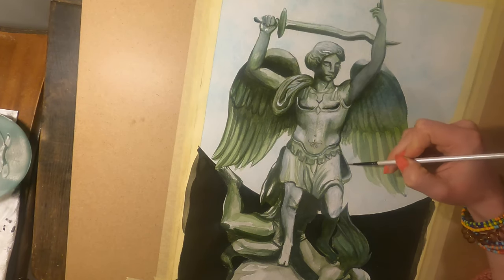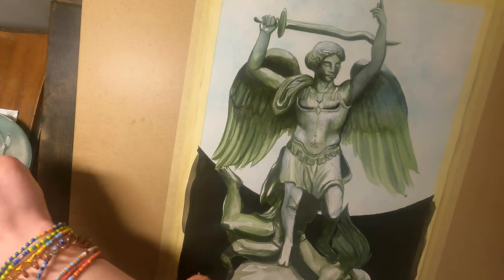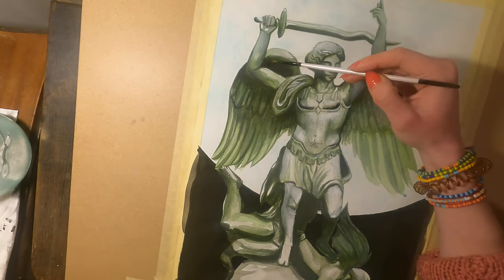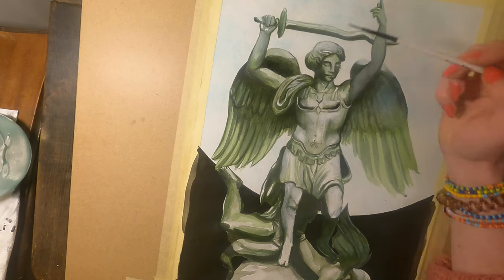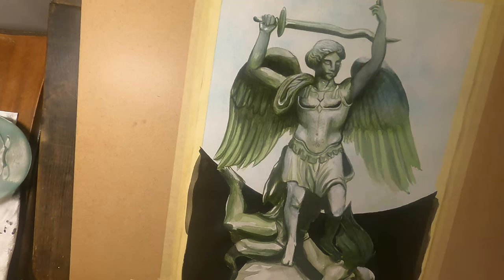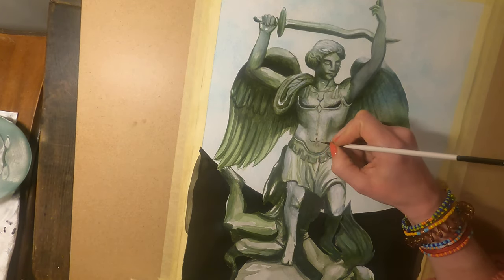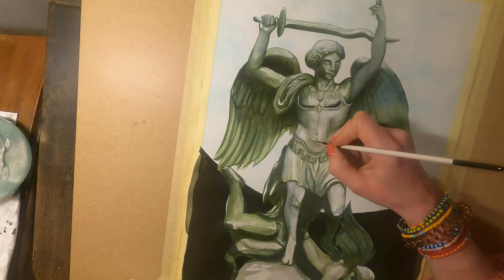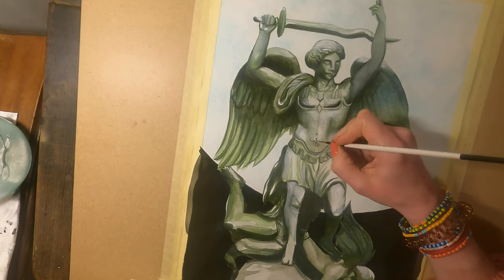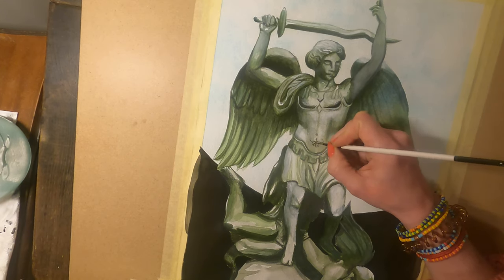And then I decided that the dark values were not dark enough, and so I went back into it with my Faber-Castell water-soluble pencils, just to give it a little more drama, a little more darkness. And some of the finishing touches that I was really going to omit, but I just love making things more complicated than they have to be. So I ended up adding some of the details in the armor of Saint Michael.